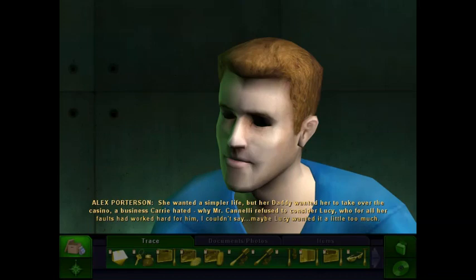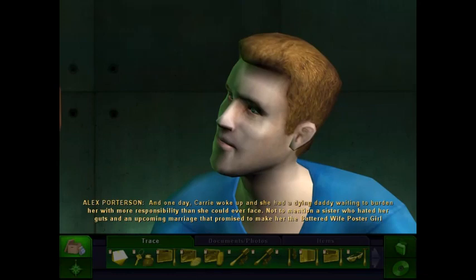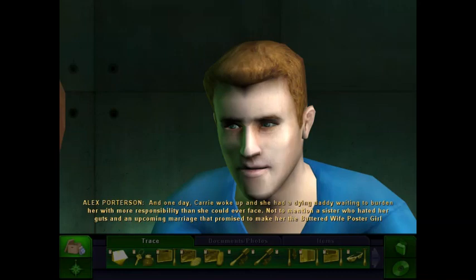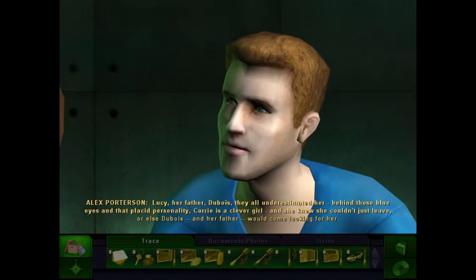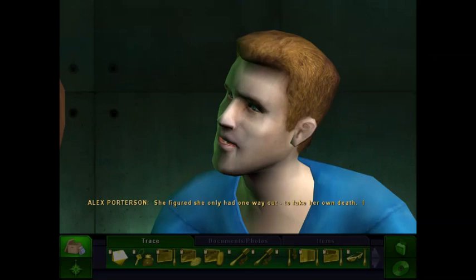And one day, Carrie woke up and she had a dying daddy waiting to burden her with more responsibility than she could ever face. Not to mention a sister who hated her guts, and an upcoming marriage that promised to make her the battered wife poster girl. Lucy, her father, Dubois, they all underestimated her. Behind those blue eyes and that placid personality, Carrie is a clever girl. And she knew she couldn't just leave, or else Dubois and her father would come looking for her. She figured she only had one way out, to fake her own death.